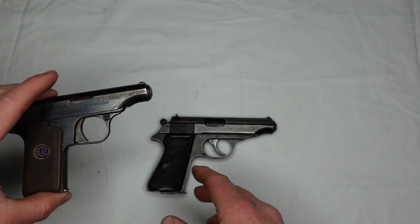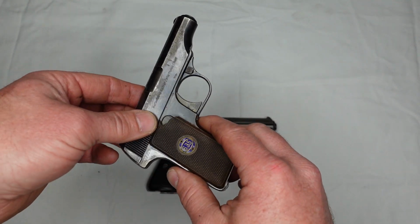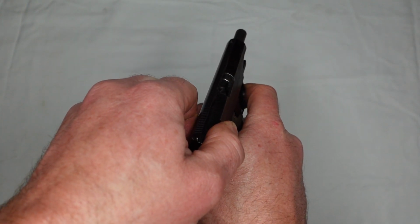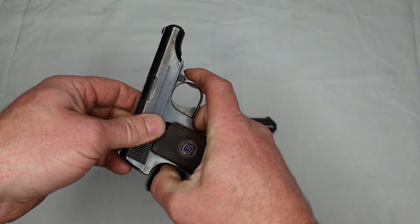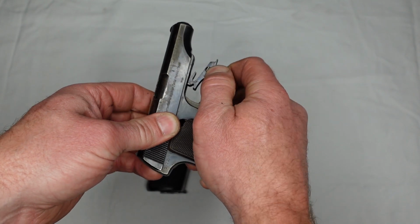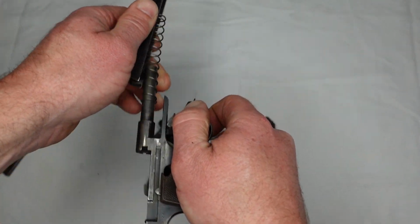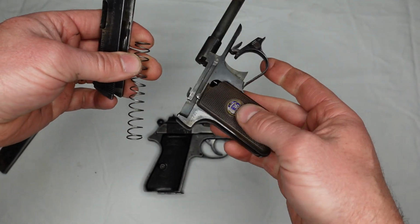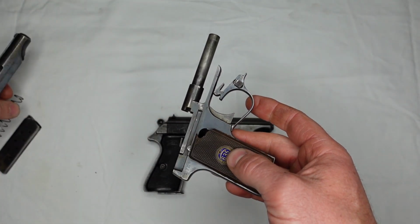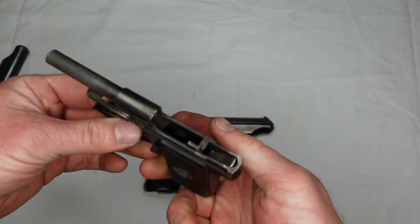Now, one thing the PP did retain from the Model 8 was the easy takedown. I'm going to show she's unloaded here before I do this. So all you've got to do on the Model 8 to take it down is you've got this little button here, pull your trigger guard down, slide back and up. You've got your spring around the fixed barrel, and you are field stripped on this Model 8. And that's something the Walther PP retained.